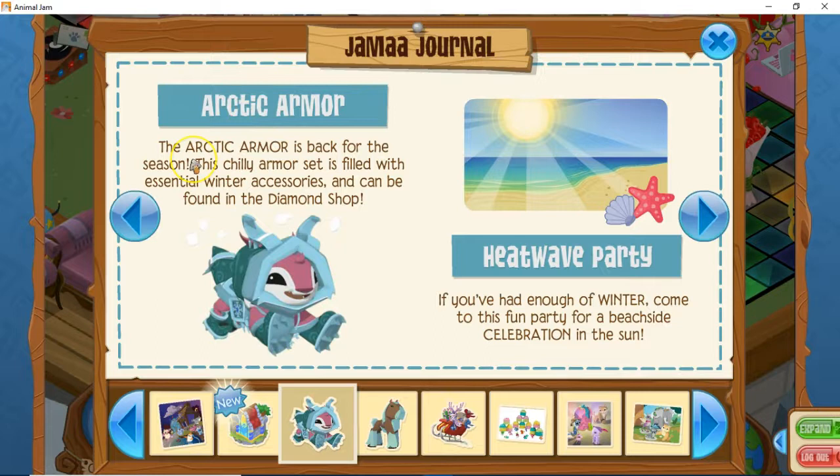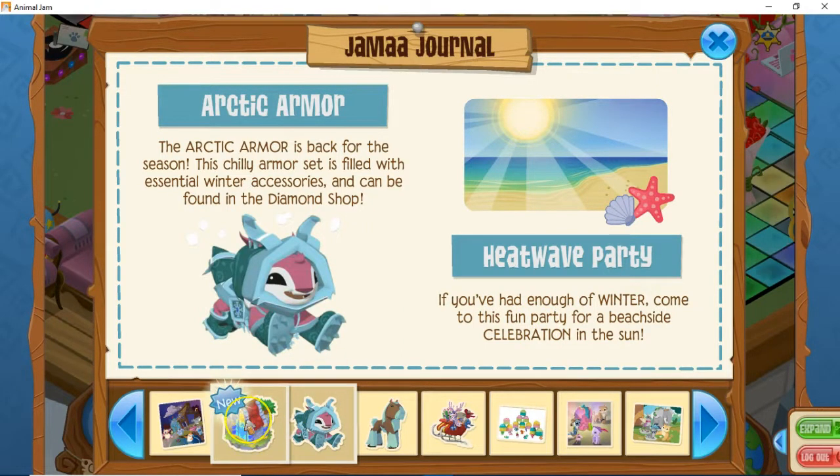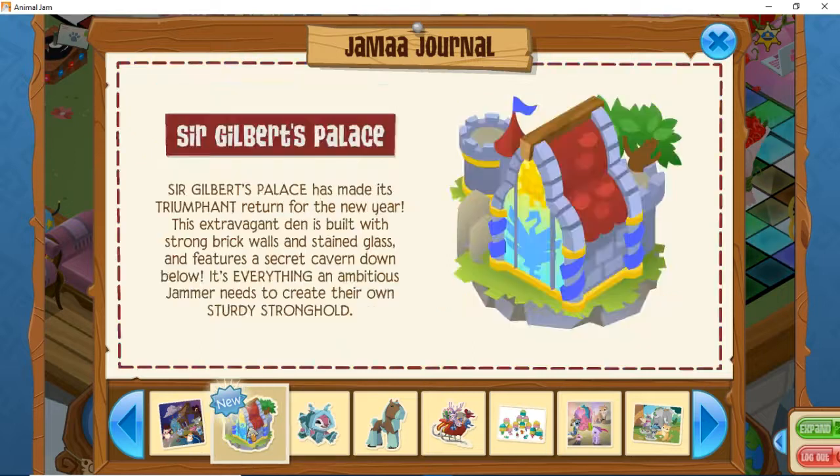Arctic Armor. The Arctic Armor is back for the season. This chilly armor set is filled with essential winter accessories and can be found in the diamond shop. Heat Wave Party. If you have had enough of the winter, come to this fun party for a beachside celebration in the sun. So be sure to go get your Arctic Armor before it's too late, guys.